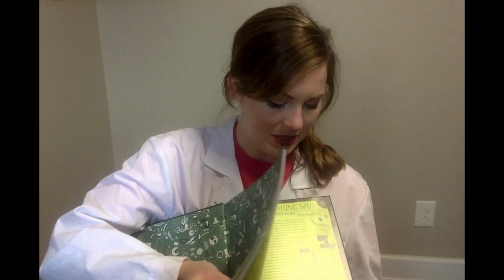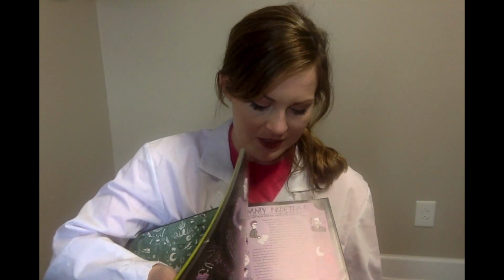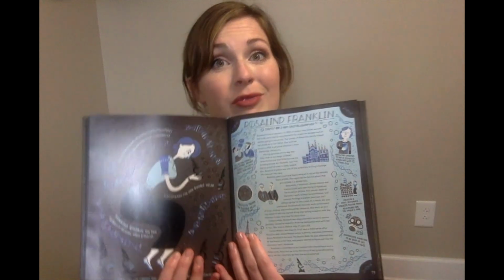And what you'll see is it is beautifully illustrated. It talks about the stories, lives, and discoveries of 50 amazing women in science from all fields, whether it's physics, chemistry, math, genetics, biology, zoology. And today I'm going to read you the excerpt and story about Rosalind Franklin, so you'll have a little bit of a background on why she was so important.